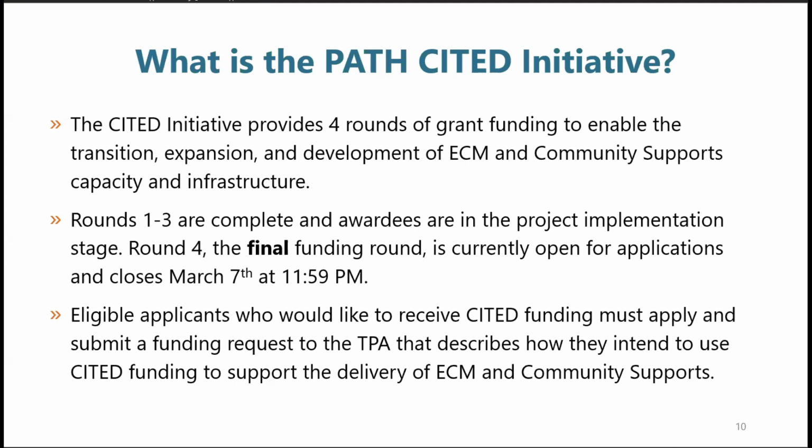With this being the final funding round, the application is currently live. It opened on January 6th, and it will be open through March 7th. It will close at 11:59 p.m. Pacific time. And all applicants who would like to receive and be considered for CITED funding must apply by submitting an application. And that is what we're going to dive into a little bit deeper today.